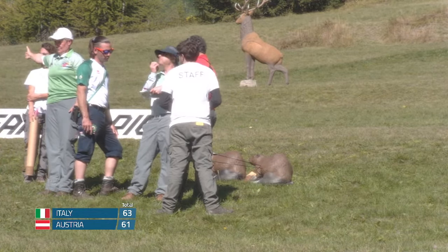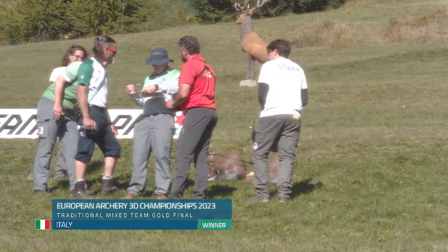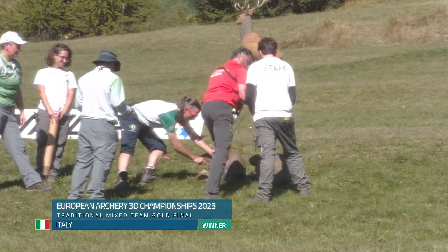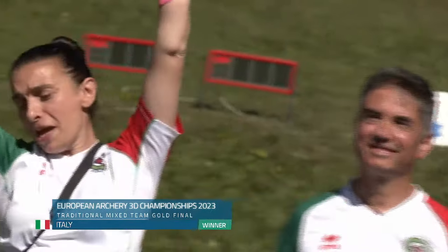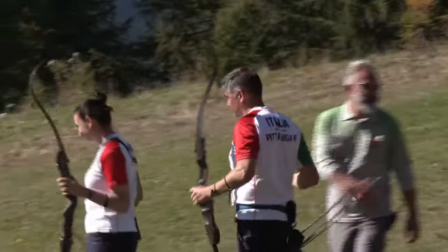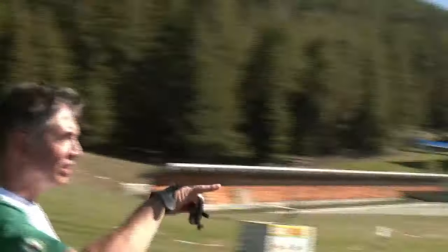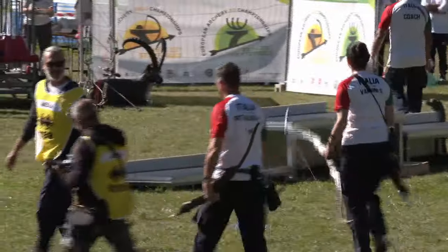Okay, the judge has told the Italian team, once again, European champions. So also in traditional mixed team, Sabrina Vannini and Fabio Pizzaluga are the new European champions 2023 here in Cesana San Sicario, Italy. Congrats to the archers for the gold and silver medals. Congratulations to all of them.